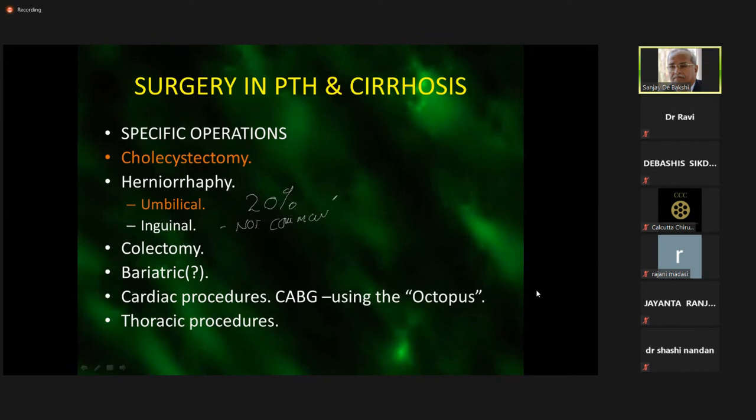You sometimes need to do colectomies for concurrent ulcerative colitis or consider for associated diverticular disease, even neoplastic lesions. Some people would even consider doing a bariatric surgery. Now, I put in a large question mark because in a patient who's not going to survive for long, it seems a bit unkind to offer him a bariatric surgery, but sometimes for the metabolic syndrome, it's more than bariatric, it's a metabolic surgery that has been touted recently.